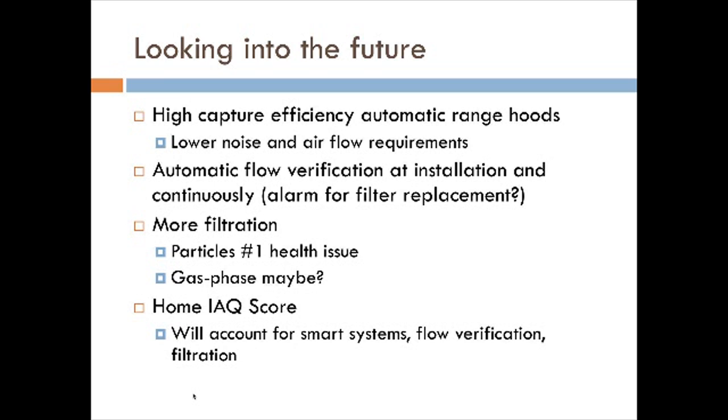But I think from the perspective of high-performance homes, high performance has got to include not just energy, but indoor air quality. And we need to recognize that in the same way that we do by scoring homes for high energy performance. We need to score them for high indoor air quality performance.